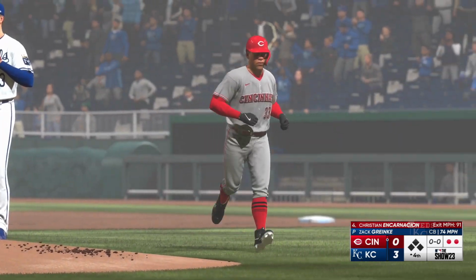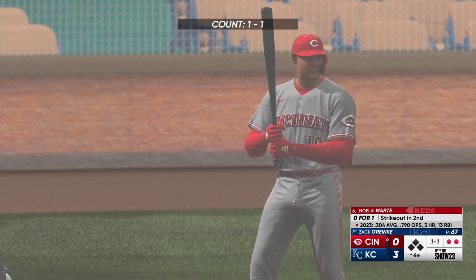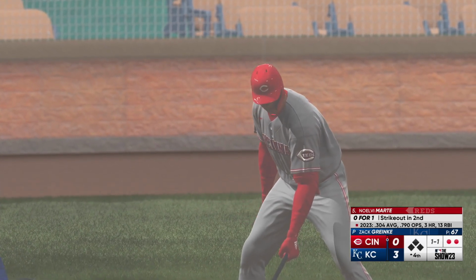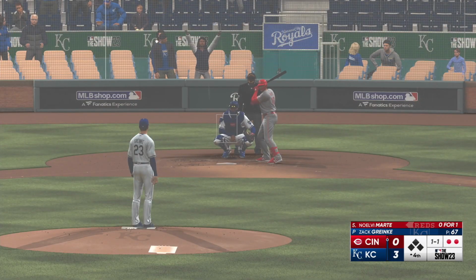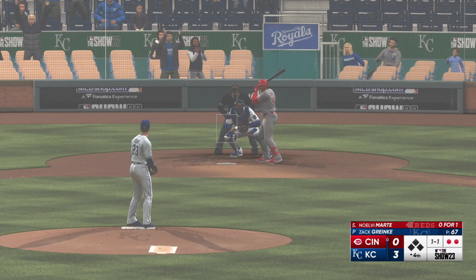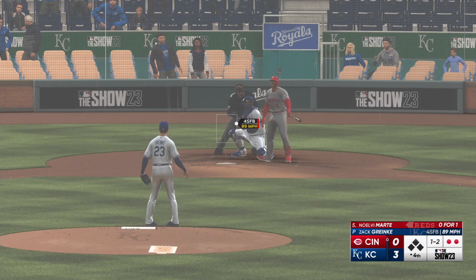The third base, number 16. Two outs, bases empty. Noel V. Marte, the next to hit for the Reds. He's 0-1. Next offering is in for a strike.